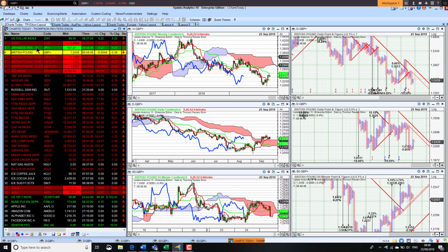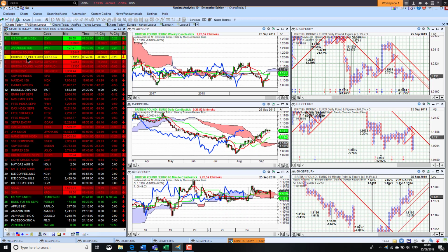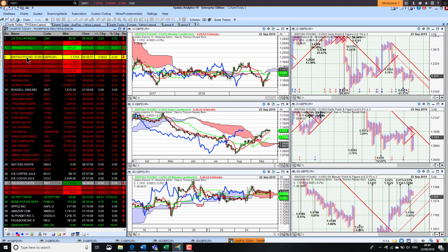Sterling is actually weaker against the dollar, falling quite significantly this morning, short-term bearish. So its run has come to a little bit of a halt here. We're seeing that on the daily charts just rolling over. So sterling now looking weaker there. And against the euro, we're down this morning as well. So sterling is starting to just weaken against that already weak euro.